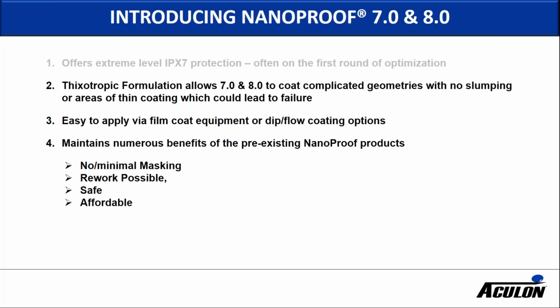And it maintains many of the benefits that we have in the rest of the NanoProof series line. No or minimal masking required. Rework remains possible, it's safe, and it's affordable.